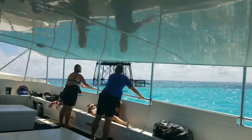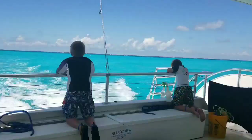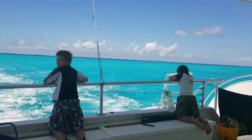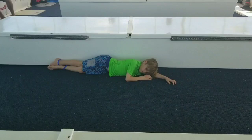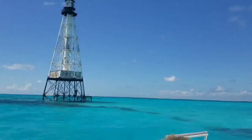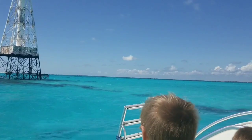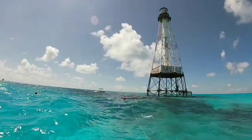Of course, our most favorite places to explore are over the water. We hopped on Blue, a 65-foot catamaran found at Robbie's Marina, and we headed out to Alligator Reef. The reef was actually named after the USS Alligator, the last ship to wreck on the reef, not because there's alligators out there. At the time it was built, the lighthouse was the tallest steel structure in the world. Fun fact, it is currently for sale.